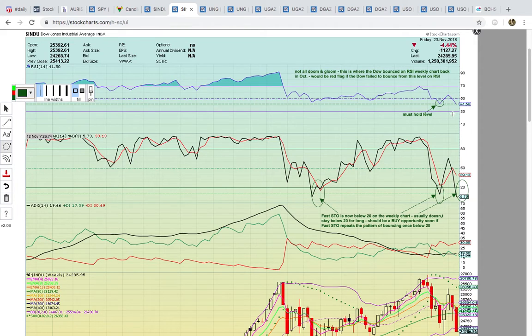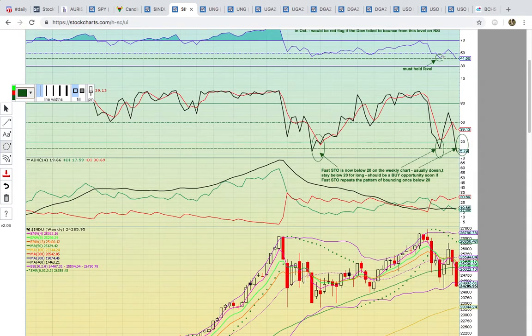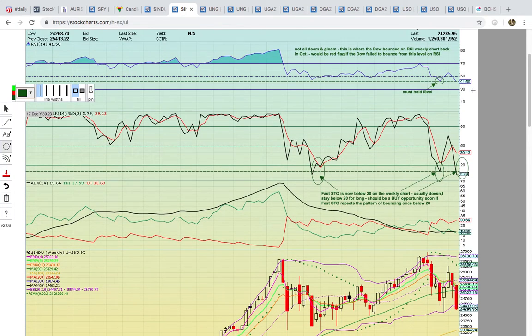Now, if we look at the Dow Jones Industrial Average on the weekly chart, you can see it's hitting the bounce level from back here in October on RSI. But RSI up here at 41.50, it has a long ways to go until 30.